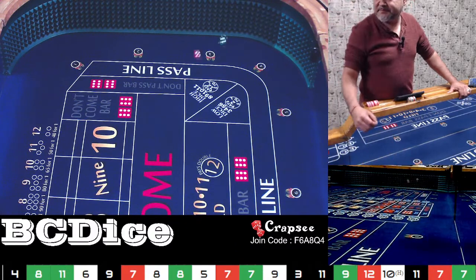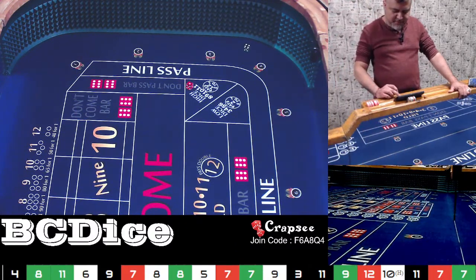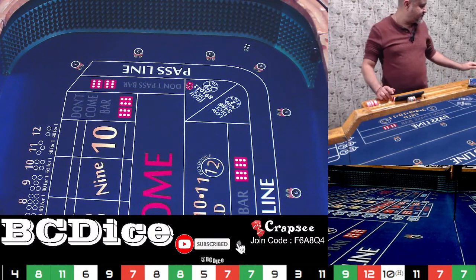A little bit of a backswing. 1-4-5 is our point.